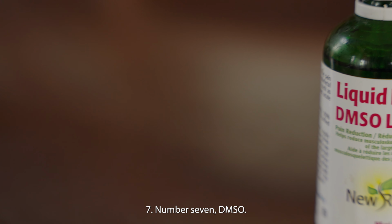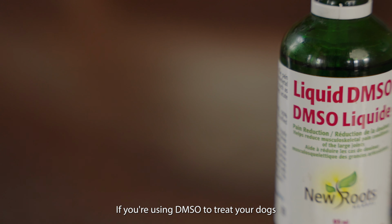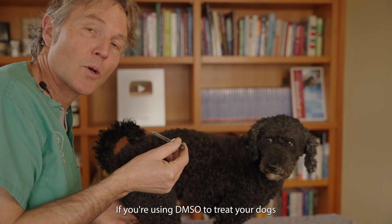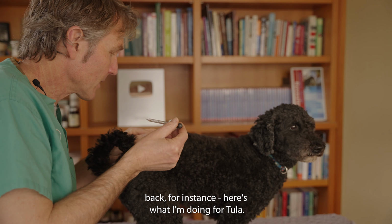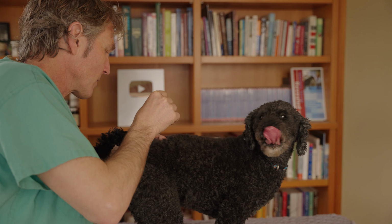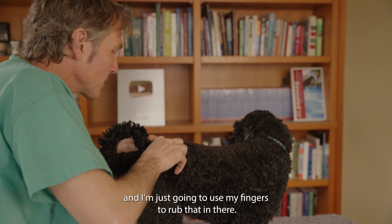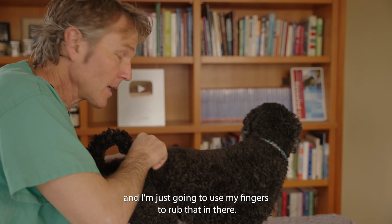Last but not least, a topical, really effective, I've discussed it many times, related to garlic, DMSO. So if you're using DMSO to treat your dog's sore back, for instance, I'm just going to drop it on either side of her spine, I don't know, 4 or 5 drops. There we go, little poodle. And I'm just going to use my fingers to rub that in.